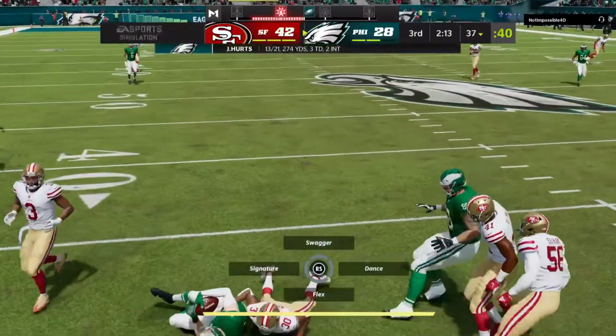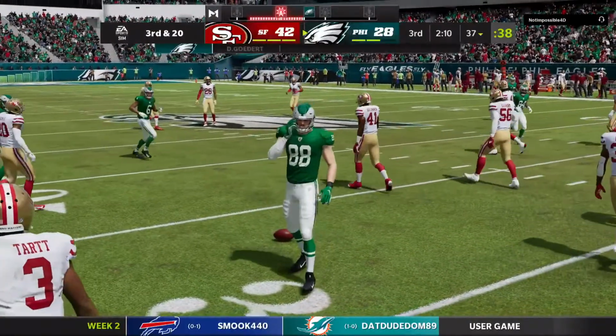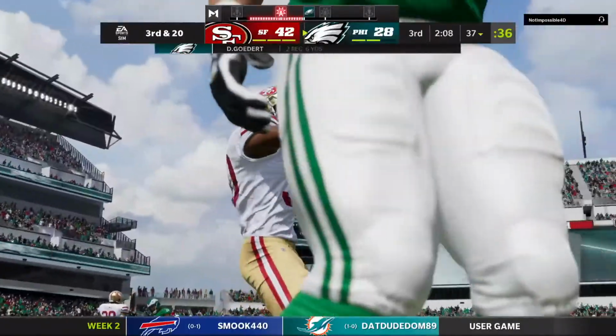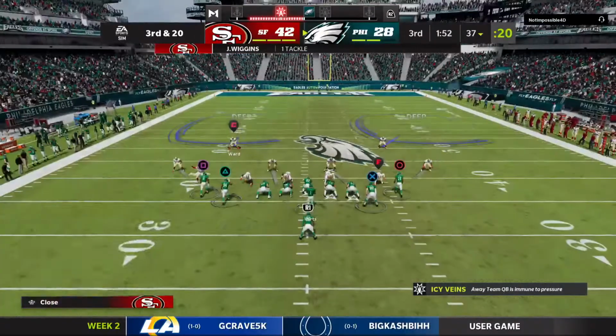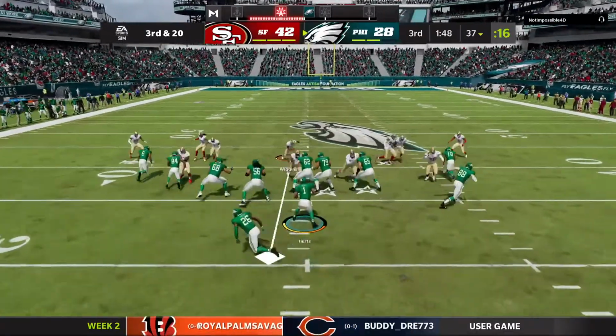Hurts, he finds his tight end Goddard. That's complete. No gain that time on the completion, and it'll be third down. Got to give credit where it's due. Really nice defense on that play. The pitch and catch was successful, but not any run after it.